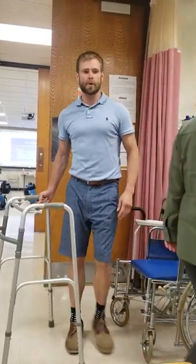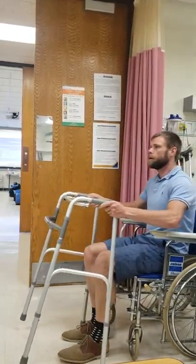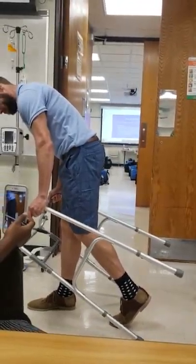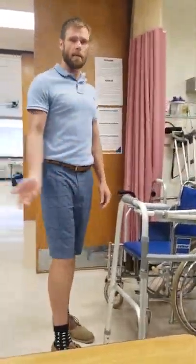Let me show you why we don't use the walker to get out of bed or out of chair. Either way, because I'm on the side of the bed, I'm on the side of the chair. Uh-oh, it's not good. Does that make sense? The walker is at the side. You get them standing up, and then you hand them the walker.